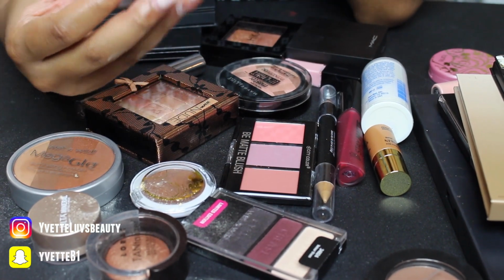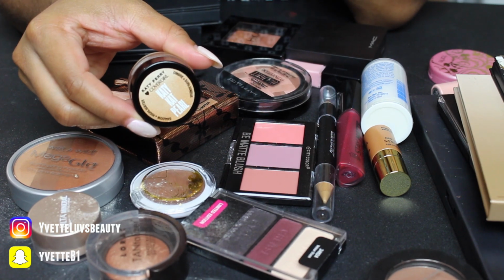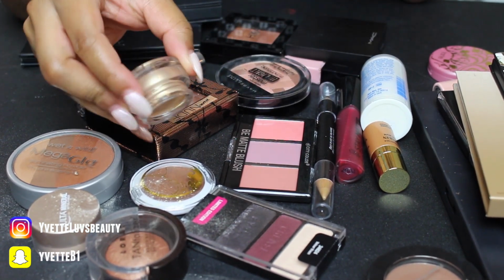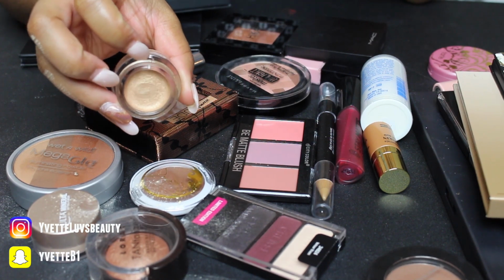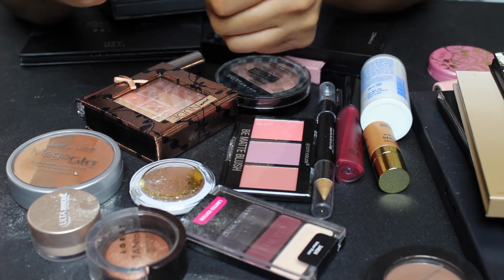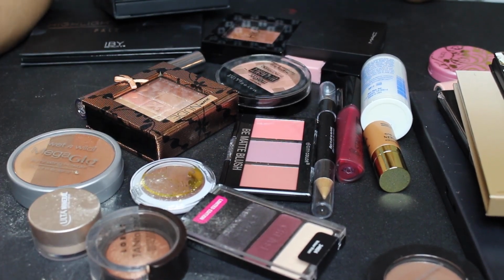Next here is the Katy Perry CoverGirl Katy Cat Pearl. I don't use this, and I won't use it. I think I just swatched it and that was it. So it's just like an eyeshadow base. So let's just go ahead and get rid of that before it goes bad and someone else could have been using it the whole time.